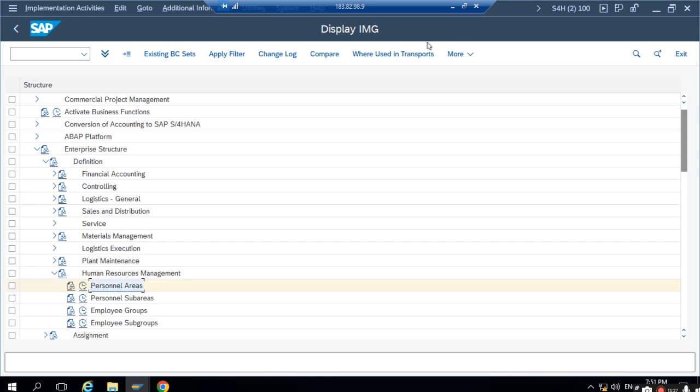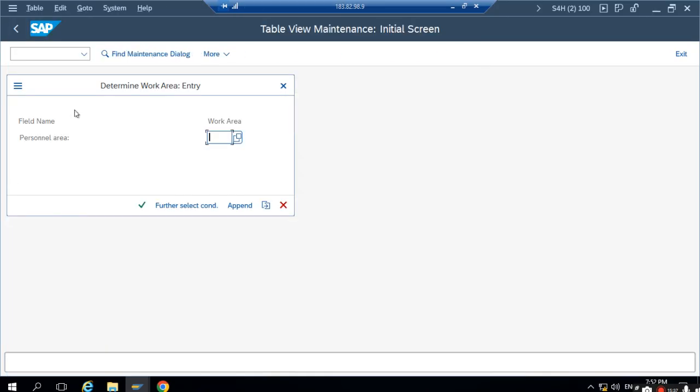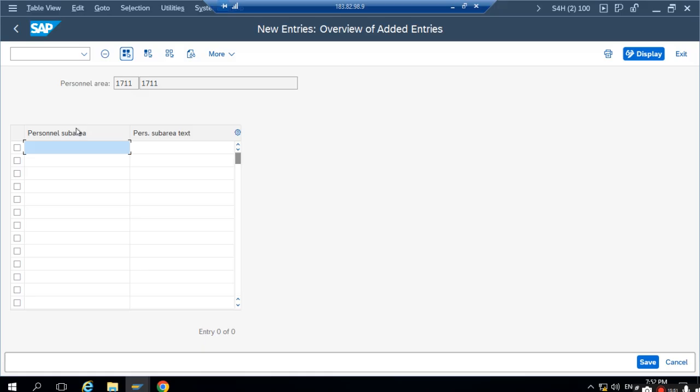Then the next setting we need to maintain is personal sub areas. Click on the execute button and here double click on create personal sub areas. The system will ask under which personal area you want to create the sub area. I want to create the personal sub area under personal area 1711. Click on continue, then click on new entries. Here I will allocate the same code for the personal sub area. Click on save.